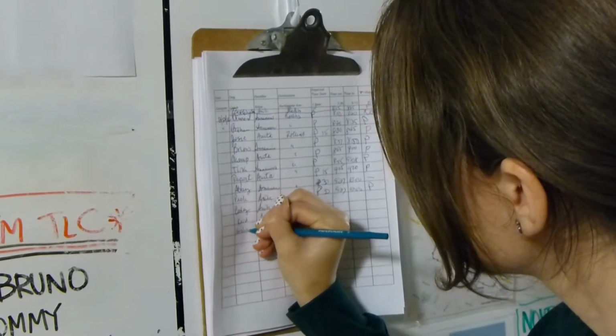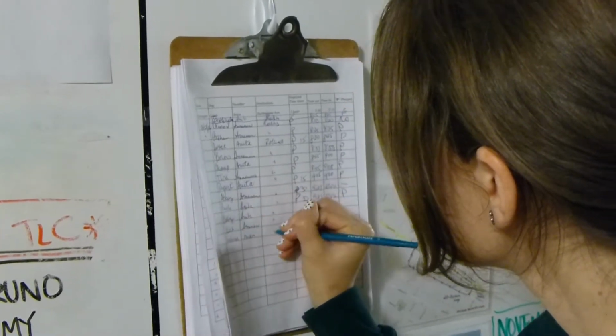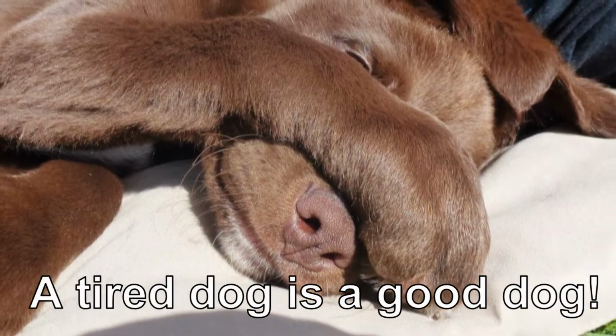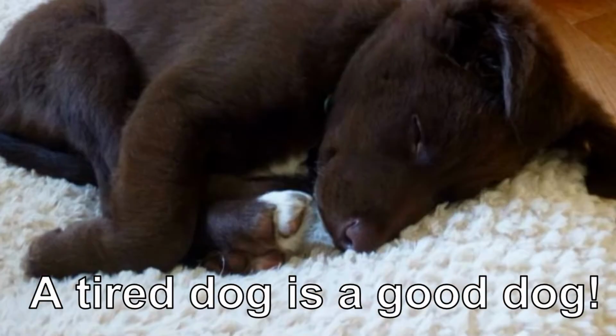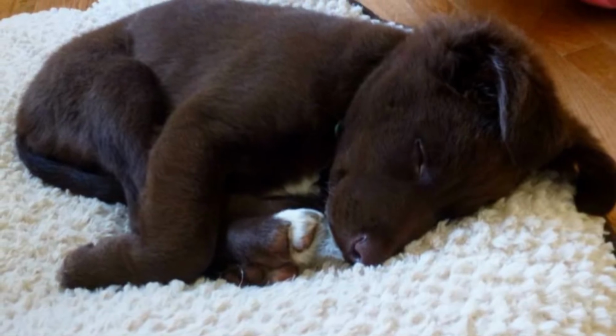When you take a dog for a walk, we have a sign-out sheet where you indicate what time you left and what time you plan to return. A tired dog is a good dog. Always go with a plan to try to get each dog the exercise their age and breed requires.